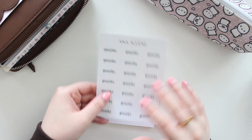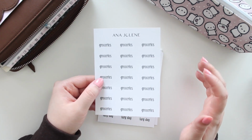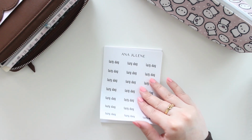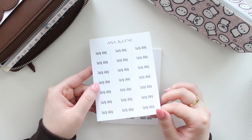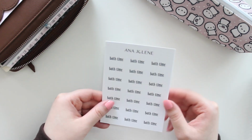I also have groceries. We do have shopping already up in the shop, but this one is a little bit more specific to food grocery shopping, whereas the shopping one you can use for online shopping or anything else like that. We also have lazy day. I wanted to add that to the shop. And then we also have bath time as well.